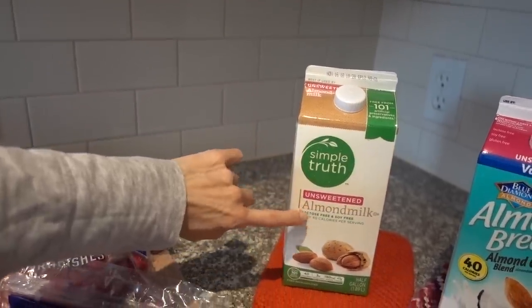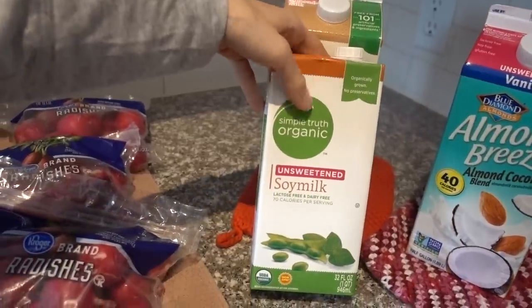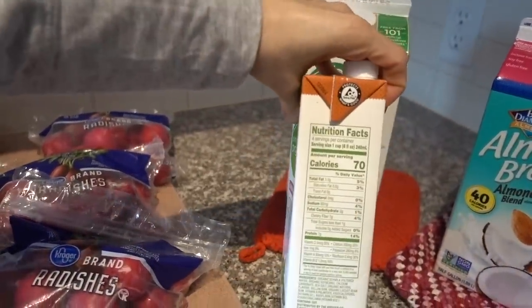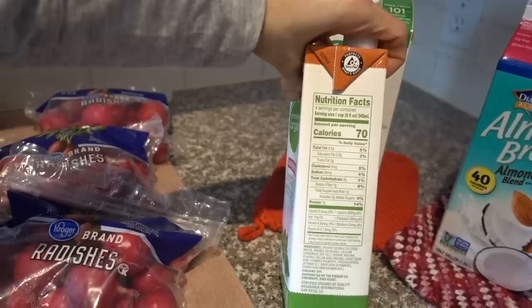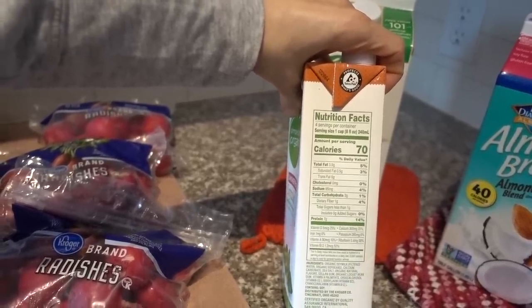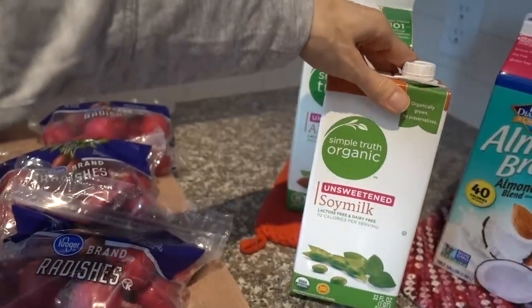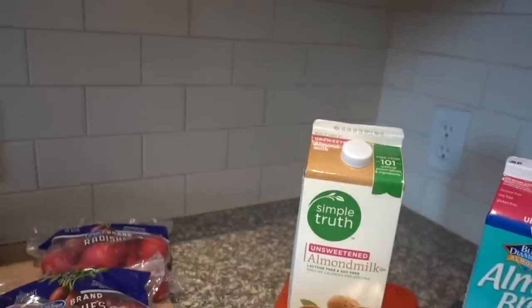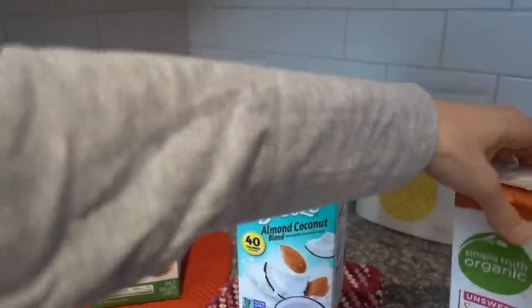So I got their unsweetened almond milk, it's pretty good. And then I also got the Simple Truth Organic Unsweetened Soy Milk. I really enjoy this one, and I like having soy milk mixed in with the different non-dairy milks simply because it has a little bit higher protein content, and honestly, this is probably one of the more nutritionally dense non-dairy milks. Almond milk is, let's face it, kind of just like water.